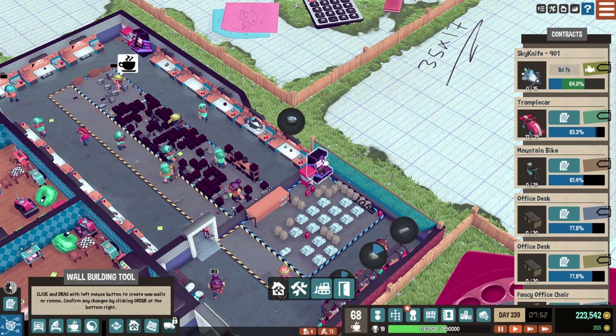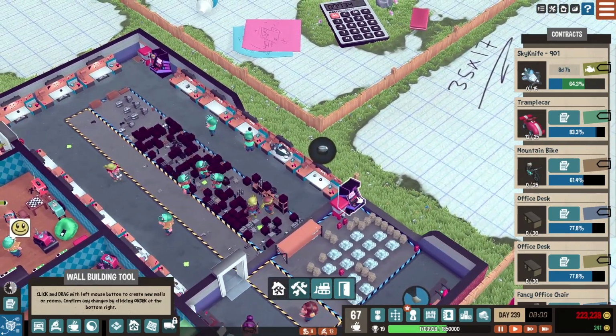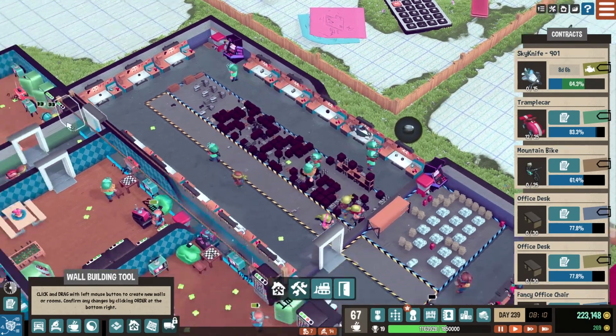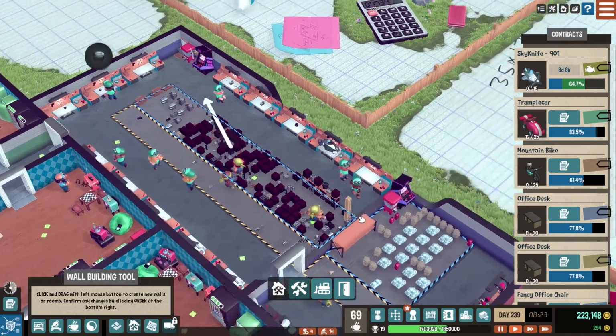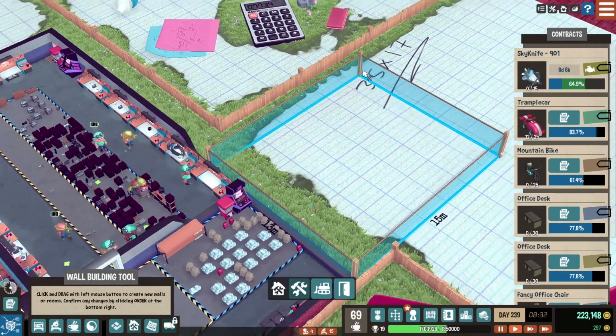And probably also want to actually have the same length. So no, that's the wrong measurement, but let me go from here all the way to up there, and that's 23 meters. So we're just going to mirror this room pretty much. We're going to make it 13.5 by 27 meters.